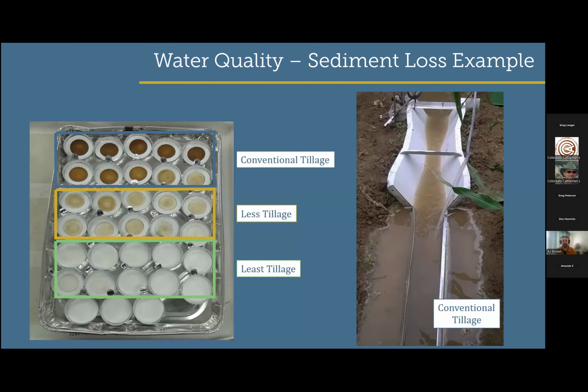And so this is kind of what we've been looking at. And on the left over there, you have what happens when we take it back to the lab and look at the erosion. These are wafers, filter paper that we run the water through, and then the filter paper collects that soil to look at the exact weight of soil that ran off the field. And so the top plot there is that conventional tillage, super dark.